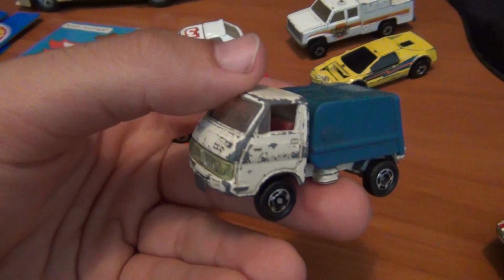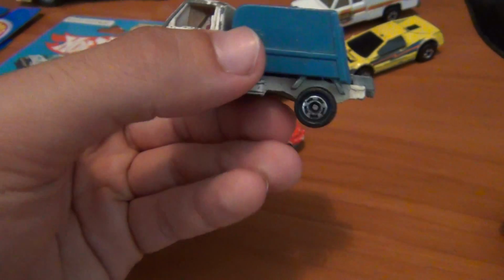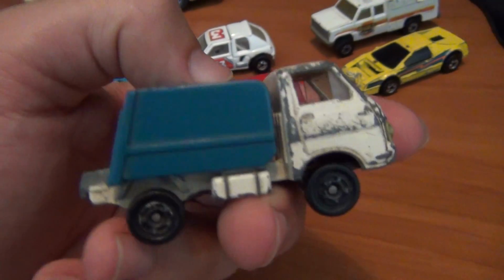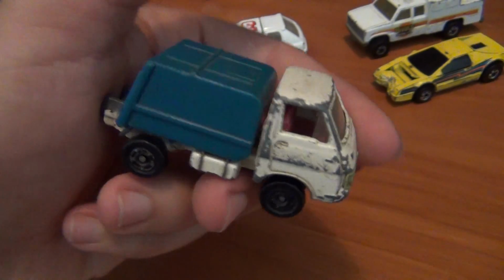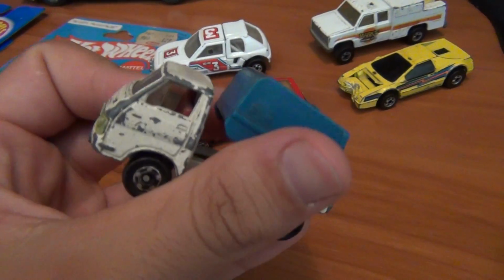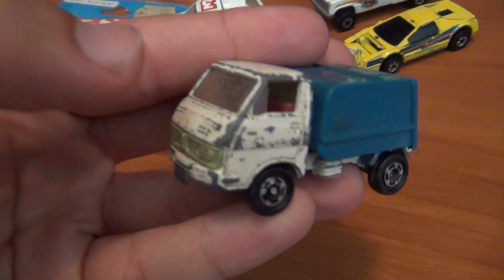And a lot of the old Tomicas as well, I'm amazed by some of the prices I've seen them go for. I think I saw one for $300 one time. It's amazing. Not only do the Hot Wheels command that kind of money, but the old Tomicas certainly do as well. Really cool little truck. Love the Isuzu trucks.